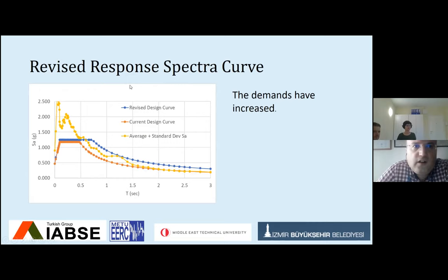So we changed the design spectrum from the current specification. We said we are not going to use the specification one because it underestimates the design earthquake. So we came up with a higher soil amplification with a new curve and investigated these bridges again.